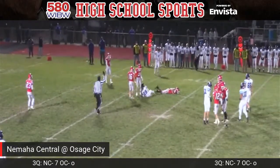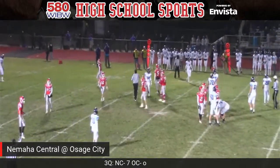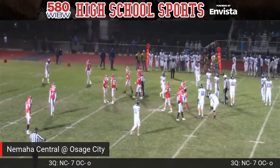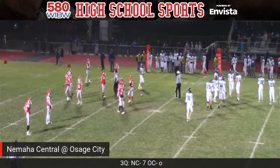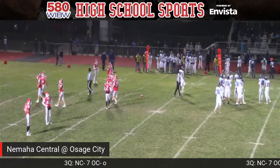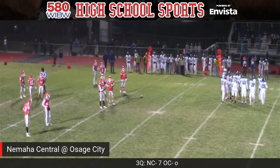It's Palick who slips down, goes into a baseball slide, kind of had to ad-lib on that to avoid getting hit as he fell to the ground. It's a solid gain up to the 37, so a pickup of 6. And it's 3rd down and 5 now for the Thunder. 3rd and 6 for the Thunder.